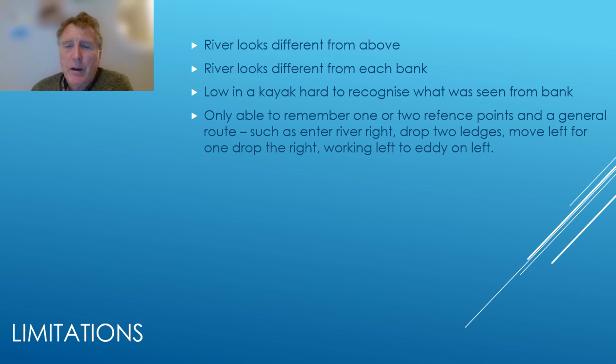Also, people are limited in what they can remember. So I've found that most people can only remember one or possibly two reference points that they can identify as they're going down the rapid, and they have to be very obvious ones. And one might simply be the entrance, which is worth knowing, and the other one is the way you wish to exit, and that might be an eddy at the bottom or at least to have a target. So if you have to remember one thing, it's probably your target eddy at the bottom.